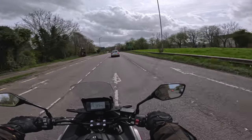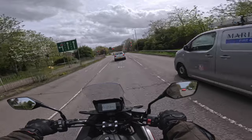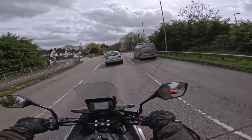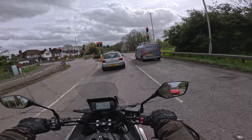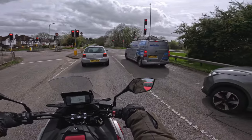Or if you're a driver and you find yourself in that situation where a bike's coming through, come on, you're not going anywhere. Don't need to be petty all the time, just give a bit of room, everyone's clear, you're gone, the bike's gone, it's going to leave you behind anyway.